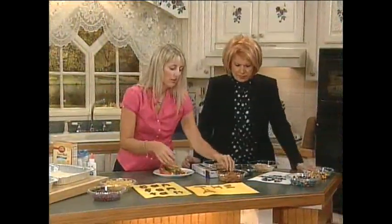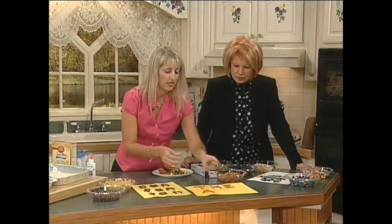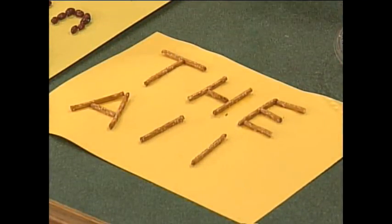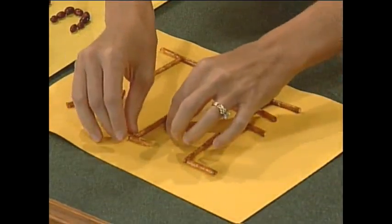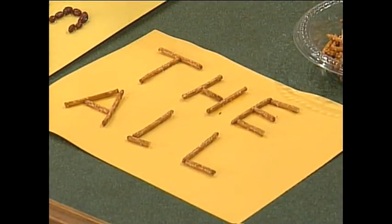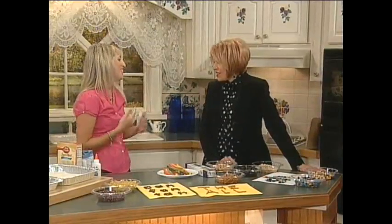And the same thing with pretzels? Yes, pretzels. So these are fast and easy to do. The beans take a little longer, but the pretzels, you just put the letters on, and you turn them into letters. But I like the pretzels because you can break them in half, and it's easier to make some of the letters. And you can do pasta, and you can break the pasta up and make letters.